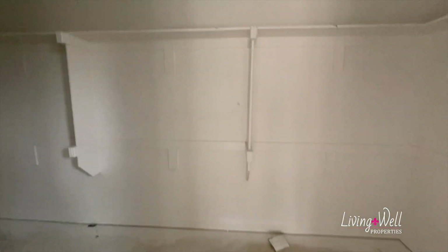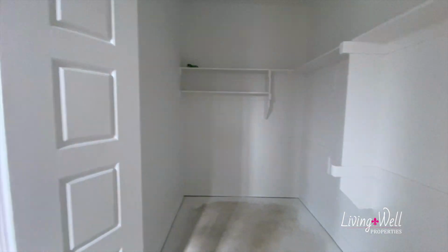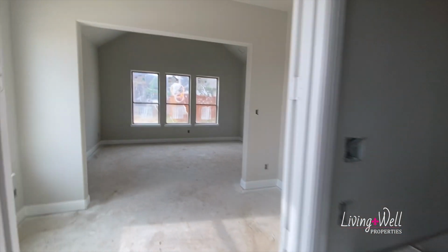Okay, master closet. Tons and tons of room in here. And down to the other side. It's a very big closet. It's awesome. Okay. Now let's go back out and upstairs.